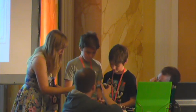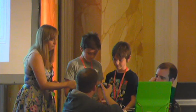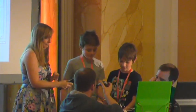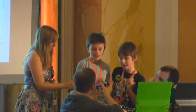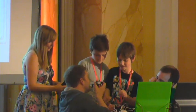So, you are transmitting the message helicopter from this micro bit to that micro bit. And when this micro bit receives the message, it says helicopter. Does it work the other way around? Yes. I'm glad I asked that question. Shall we convert the thing so that it works the other way around?